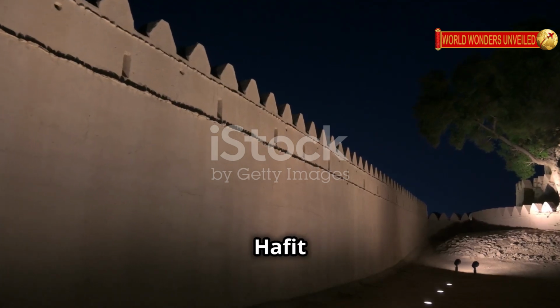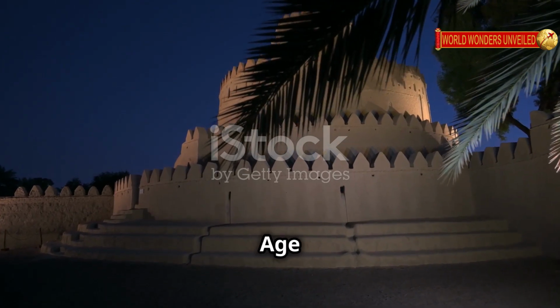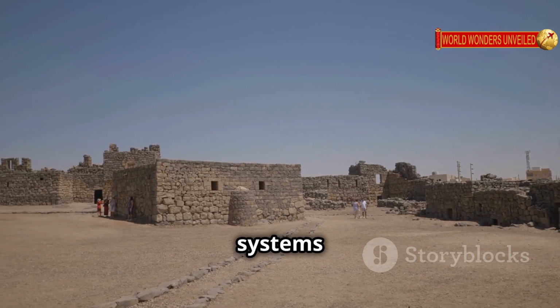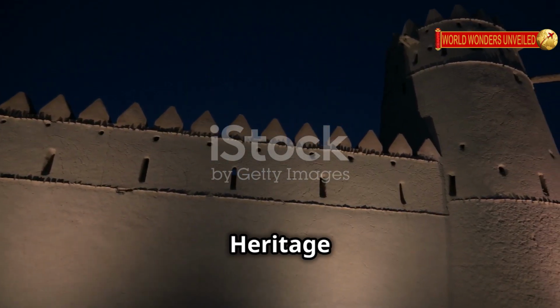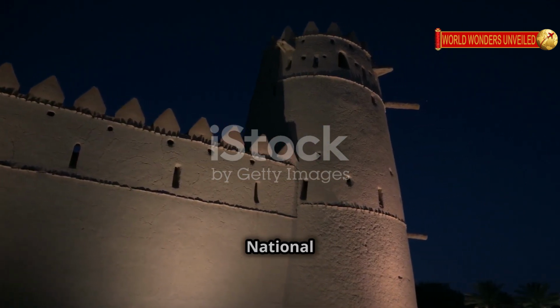It's notable for its Hafit Period tombs, Iron Age irrigation systems, and rare remains of an Iron Age building thought to have been a distribution center for water from two falaj, which are systems of underground and surface waterways. This site is listed as a UN World Heritage Site. Finds from Bidaa Bint Saud are displayed at the Al Ain National Museum.